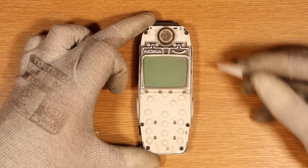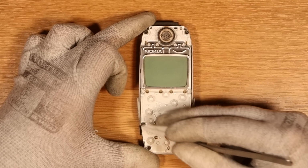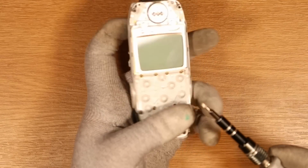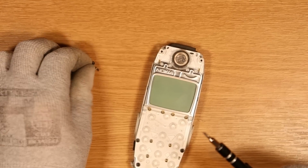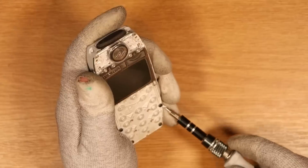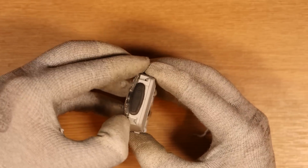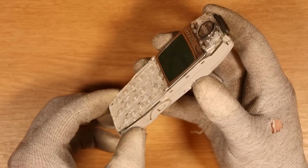It looks like we've got some torque screws on the edges. 1, 2, 3, 4, 5, 6. So I'm gonna take those out. I can confirm that it's size T6. I wonder how long torque screw bits have been alive for. Does this bit just pop off now? I have no idea if this is like some adhesive or what.